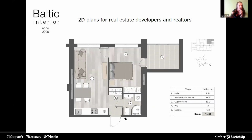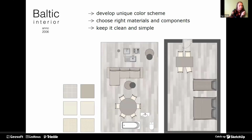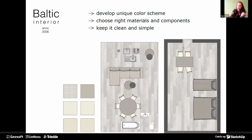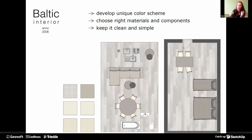So let's see the 2D plans for real estate developers and realtors. It looks like this, and it's only one example, but we'll go shortly through how I do it. So to achieve such a look, what tips could you use? First and foremost, you must develop a unique color scheme. For example, for this specific plan, I do not use black. I used charcoal instead of black, and you see how it looks milder and softer, maybe a bit romantic.